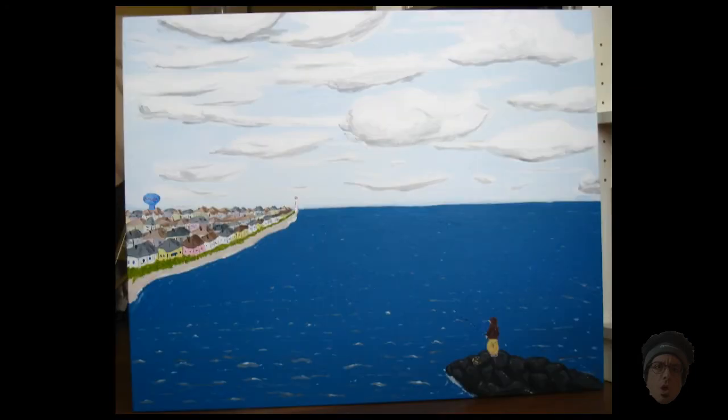There we go again, and this is still in 2010. I said, let me just paint the painting again. This one's larger. This one's 36 by 24, but similar, a jetty and even a little South Jersey water tower there. I still own this painting. It's hanging in my living room.